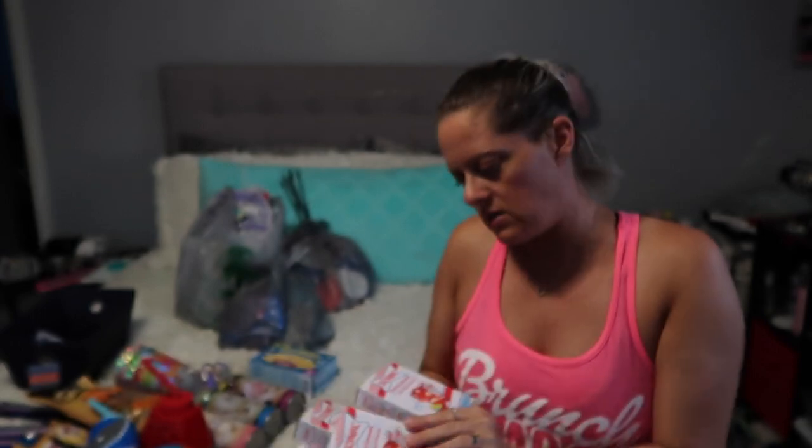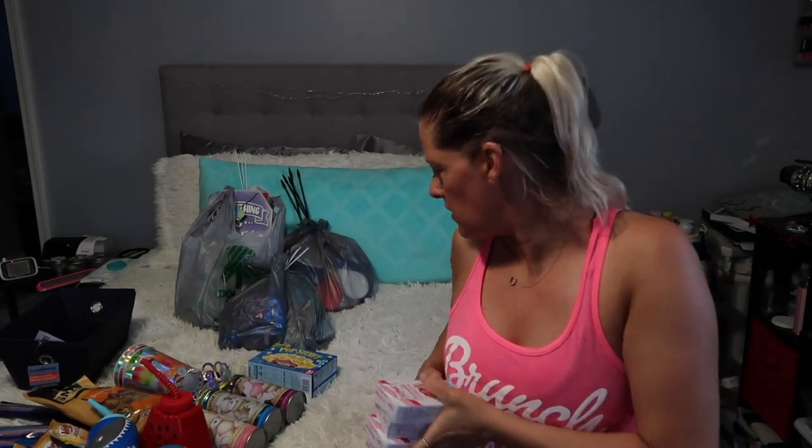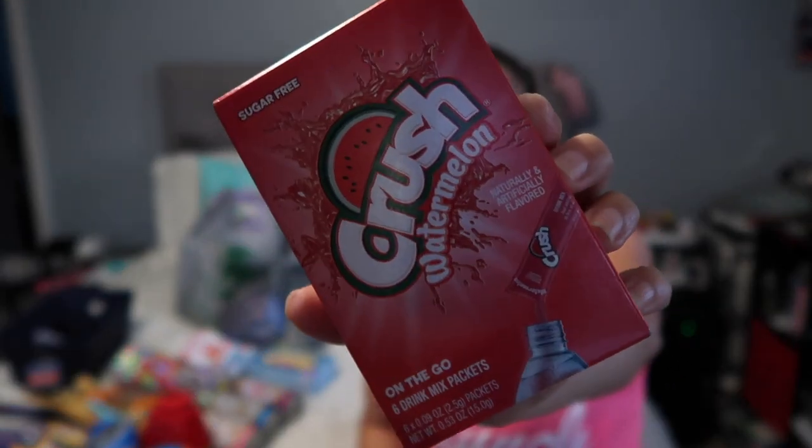Let's see, how many is in a thing? 6. There's only 6 sticks in a box. Usually they're like 10. So there's those. Then I saw this one. It's the Crush Watermelon, but it's sugar-free, on-the-go, 6 drink mix packets. So there's a Watermelon Crush one. I've never tried that. I've never tried the Sonic. We don't have Sonic around here.